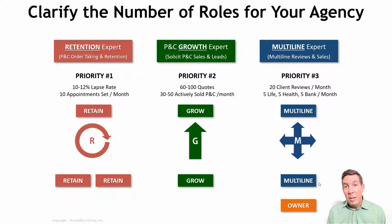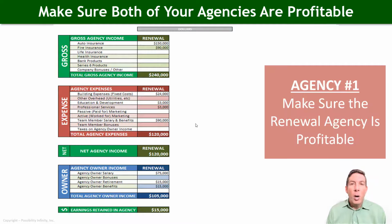And then there might be another multi-line team member, or you might be somebody that's working in a little bit of all three of these roles, from a CEO perspective or directly in the multi-line perspective. But overall, be very clear about what your role is, where you're supposed to be doing things, and how many people you need to get the job done so you're not overstaffed. Overall, we want to make sure that both of your agencies are profitable: your renewal agency and your first year income agency.